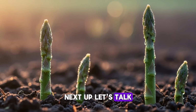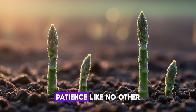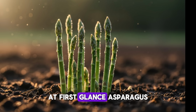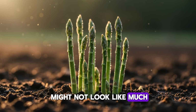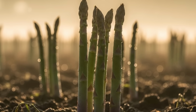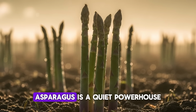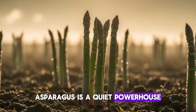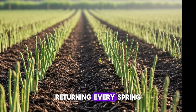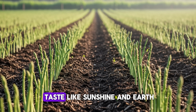Plant 2, Asparagus. Next up, let's talk about a garden treasure that rewards patience like no other. Asparagus. At first glance, asparagus might not look like much. Those thin, green spears poking out of the soil seem shy, almost unsure of themselves. But don't let that fool you. Asparagus is a quiet powerhouse. Once it settles into your garden, it becomes a lifelong companion, returning every spring with tender shoots that taste like sunshine and earth.